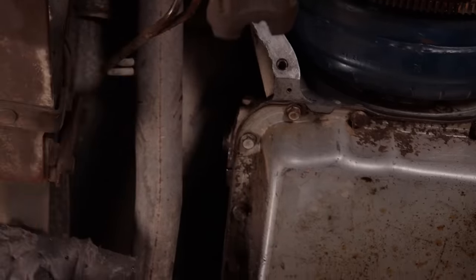It's the 700R4, which was really ahead of its time. This is the first automatic transmission in a half-ton Chevy that had an overdrive at a 0.70 to 1, but it also had a 3.06 to 1 first gear, which compensated for that small horsepower output of the engine.